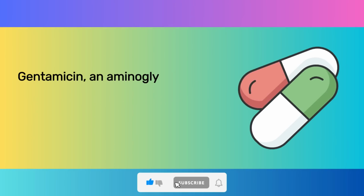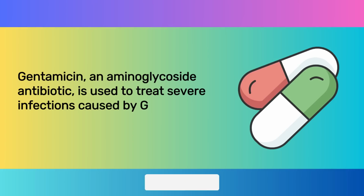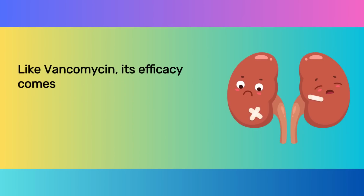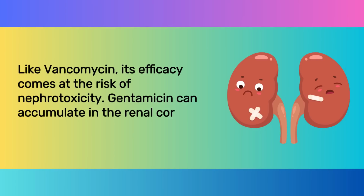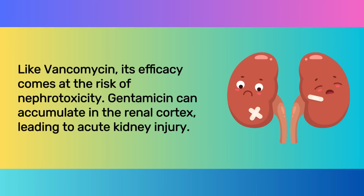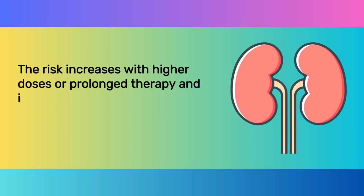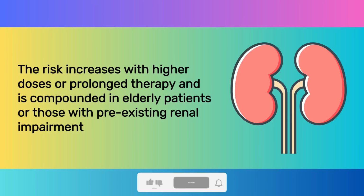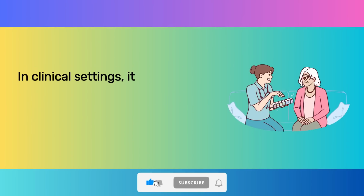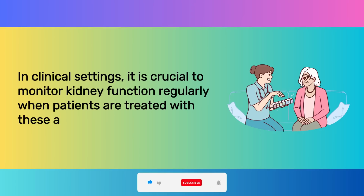Gentamicin, an aminoglycoside antibiotic, is used to treat severe infections caused by gram-negative bacteria. Like vancomycin, its efficacy comes at the risk of nephrotoxicity. Gentamicin can accumulate in the renal cortex, leading to acute kidney injury. The risk increases with higher doses or prolonged therapy and is compounded in elderly patients or those with pre-existing renal impairment. In clinical settings, it is crucial to monitor kidney function regularly when patients are treated with these antibiotics.